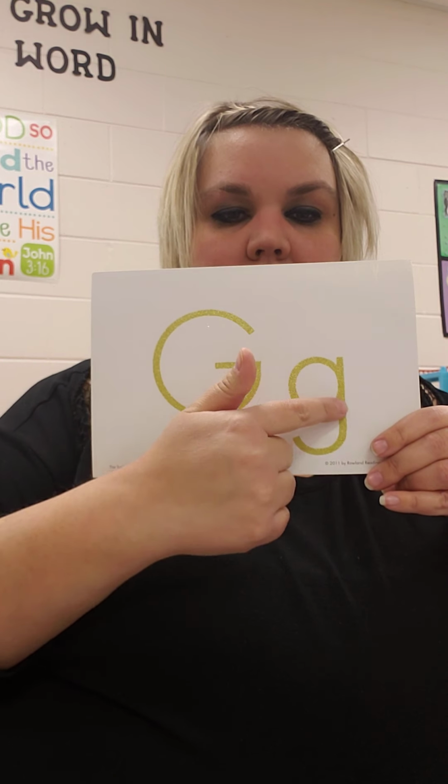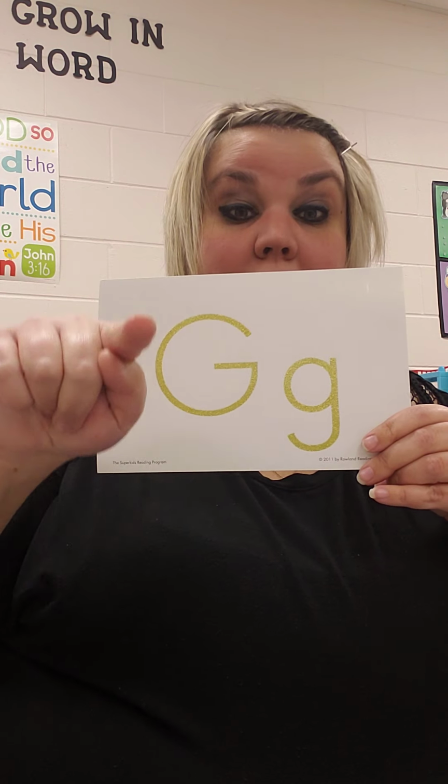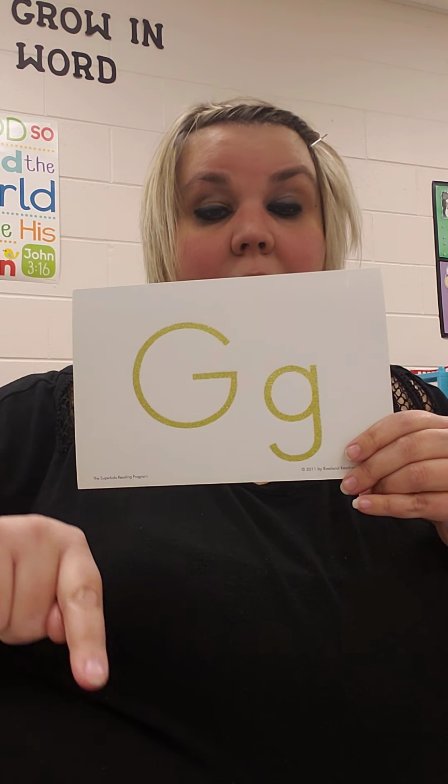Lowercase g is a circle with a stick and a hook. Circle with the stick and a hook. G says g, g, g, g.